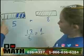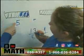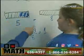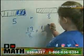And then what do we have left over here? How many pieces? We have 5 pieces left. 5 out of how many total? 8. So write 5/8 next to that for me.